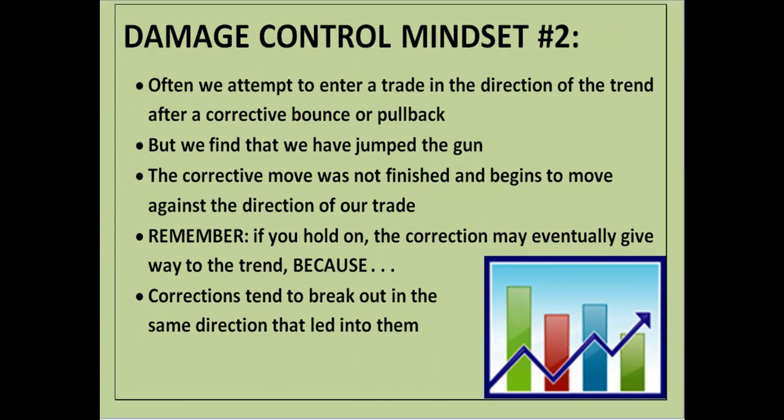It means that often we attempt to enter a trade in the direction of the trend after a corrective bounce or pullback, but we find that we've jumped the gun. The corrective move was not finished yet. It still had one more loop or zigzag to go, and as a result, it begins to move against the direction of our trade. But remember, if you hold on, the correction may eventually give way to the trend because corrections tend to break out in the same direction that led into them.